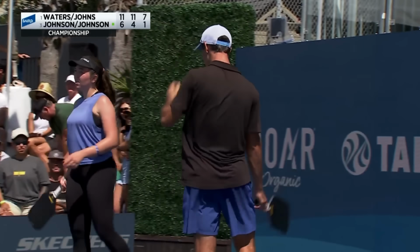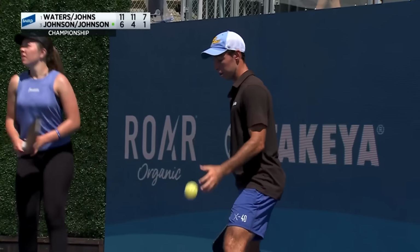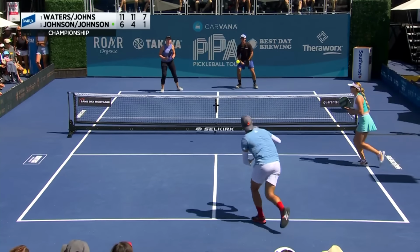Big swing, but not hit cleanly. The swing looked like that thing had to be way out, but not a clean contact, so well inside the line. They've got to go.